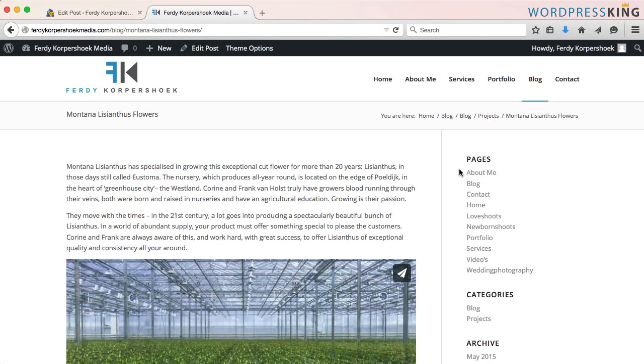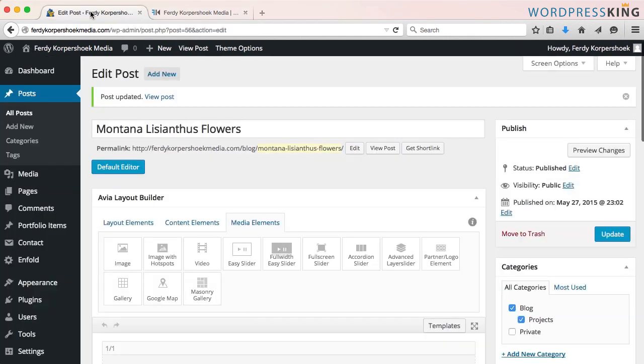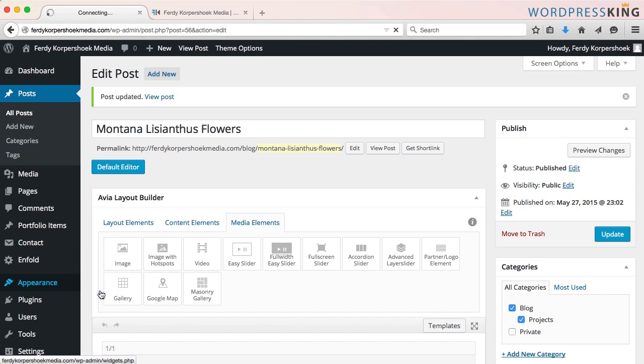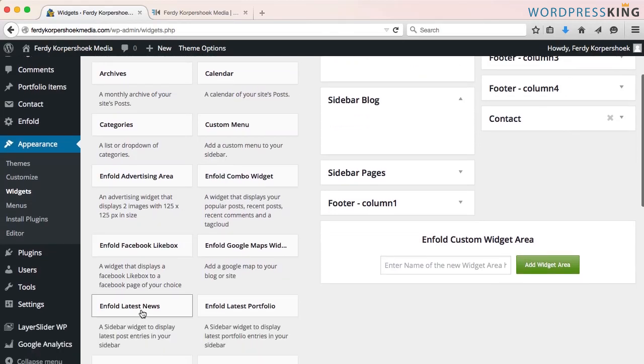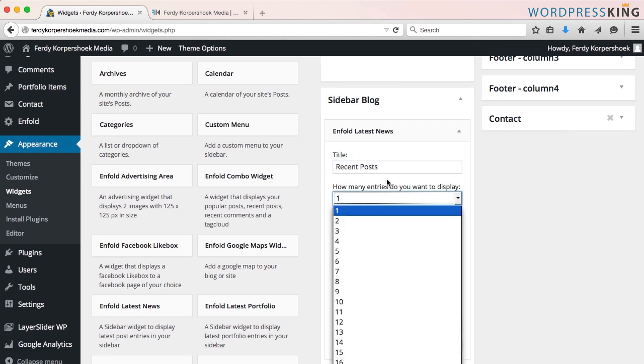And what do I see here? These are the widgets that come up when there is no widget assigned to a page. So I go back to widgets, appearance widgets, and to the blog widget here. And then I say Enfold latest news, recent posts. How many entries do I want to show?